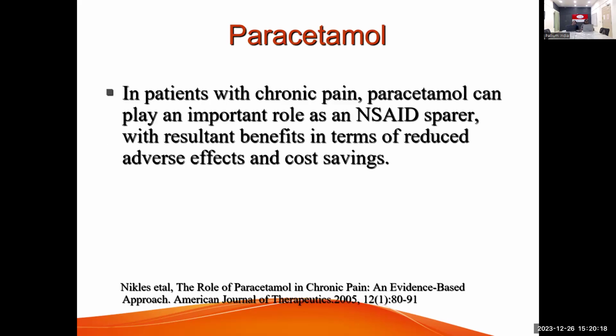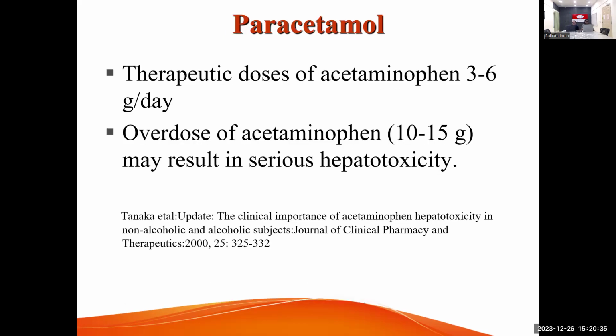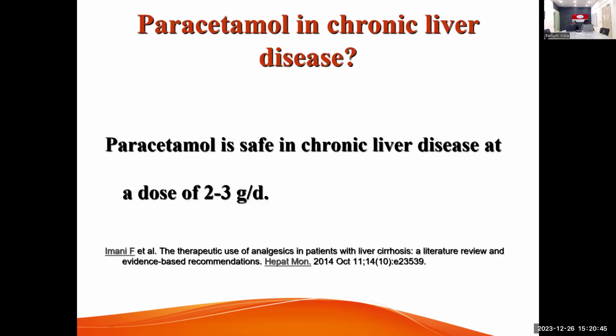And paracetamol can be used as an NSAID sparer in patients with chronic pain, and the benefits are reduced adverse effects and cost effectiveness compared to NSAIDs. The therapeutic dose of acetaminophen or paracetamol is 3 to 6 grams per day, and overuse of acetaminophen may result in serious hepatotoxicity. It can be safely given in chronic liver disease at a dose of 2 to 3 grams per day.